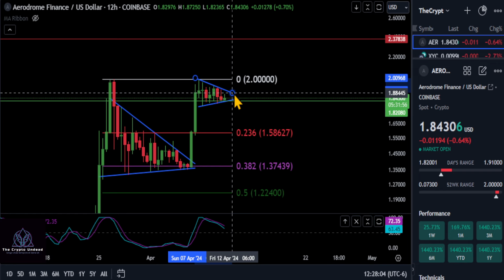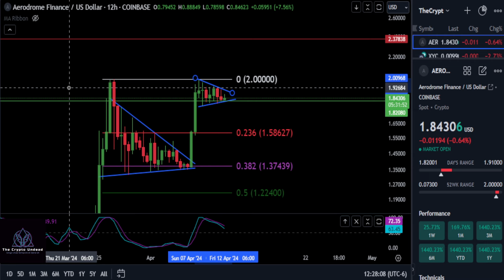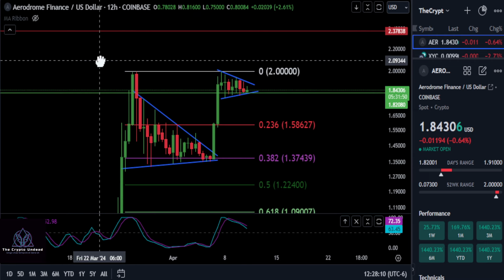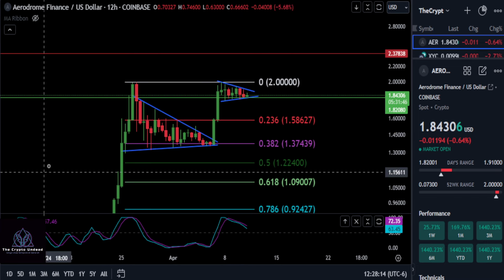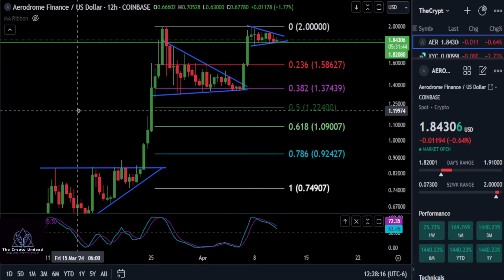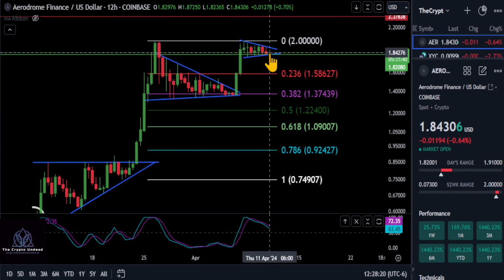And it could double top. We could fall below that and come way down. That is always a possibility. So always do your own research. Watch as many videos as you can on Aerodrome. Go learn about it, and then make your own decision if you want to invest or hold on or whatever you're doing with it. But me personally, I'm holding on to my bag.